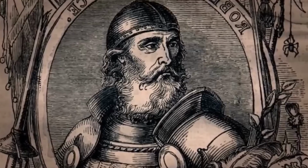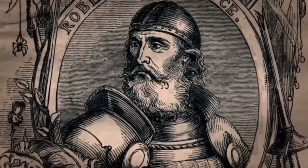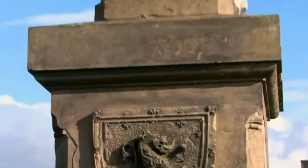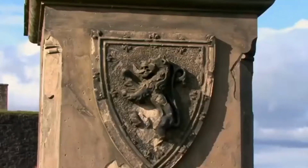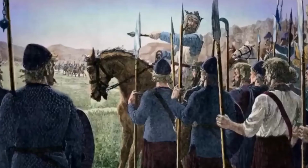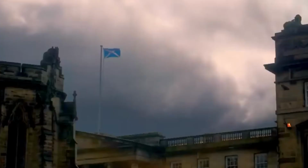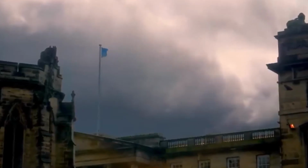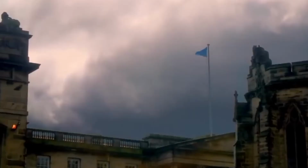Robert the Bruce is one of the heroes of Scottish history. In 1328, he signed the Edinburgh-Northampton Treaty, guaranteeing Scottish independence from England for nearly 300 years. Robert the Bruce is a very, very significant historical figure, a Scottish king who beat the English and ensured the independence of Scotland for hundreds of years until the Act of Union. The cost of separation from England was £20,000, worth around £24 million today.